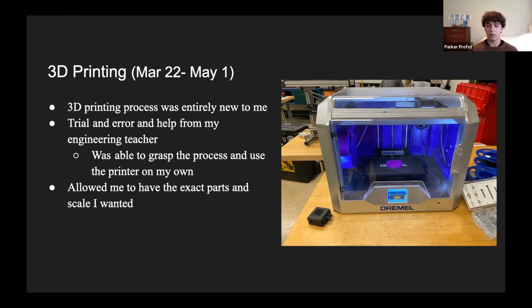He showed me how to get my model from what I had on my computer onto a website so it'd be ready to 3D print, and then put a flash drive from my computer into the printer. And once I had that process kind of nailed down, he let me do it on my own, and I was able to go in there before school, put it in the printer, and then come back an hour later when it's finished and pick it up.